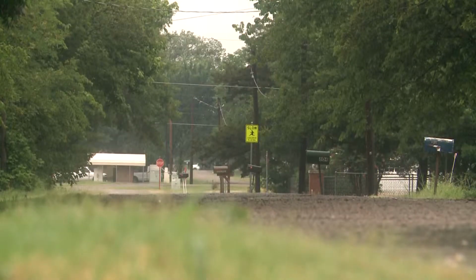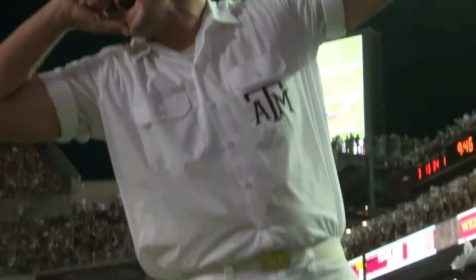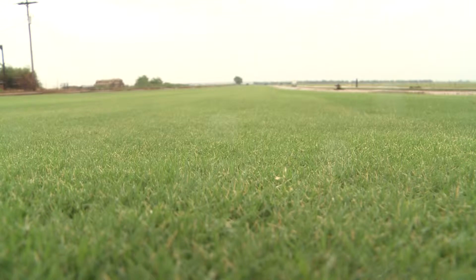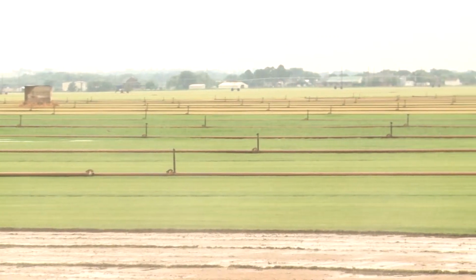But what was produced here, if it could hear, would hear a whole lot of loudness. This is Kyle Field's field for 2014, before it made the trip to Aggieland. Blades of Bermuda grass that on this July day got a big drink.